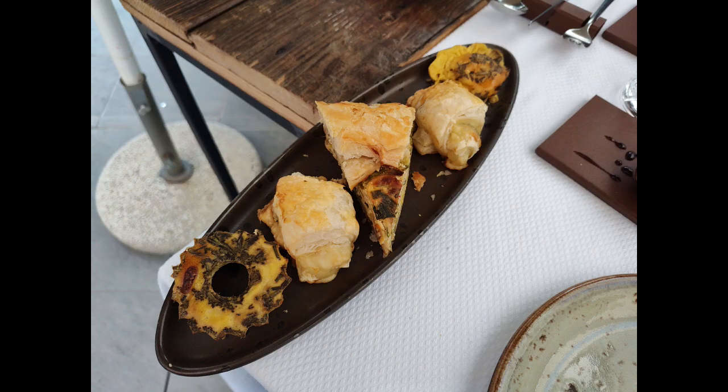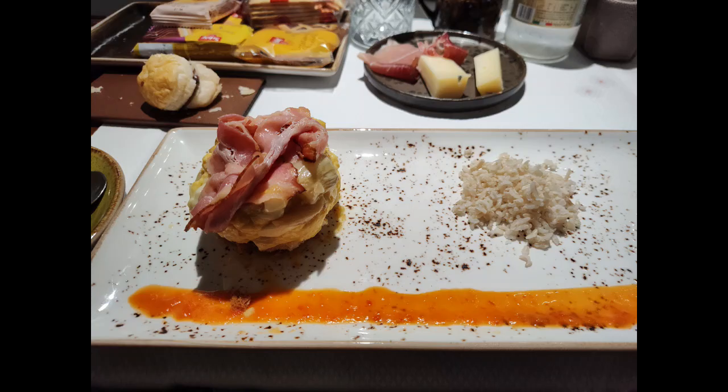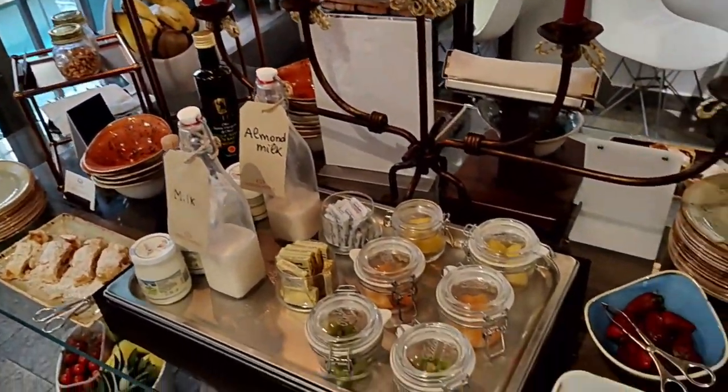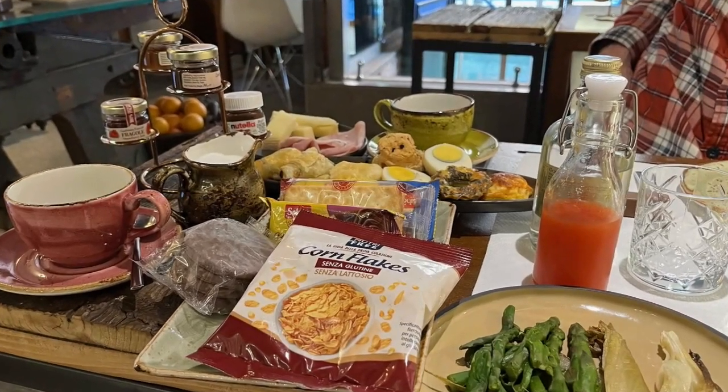The appetizers were a little odd for an American palate, with things like eggplant and leeks. There were also cheeses, ham, prosciutto, and other savory options. Along with the a la carte options, there was an impressive buffet consisting of baked goods, yogurts, and cereals. They had some packaged goods for my wife, who's on a gluten-free diet. It's a lot of good food, more than you could possibly eat in one sitting.